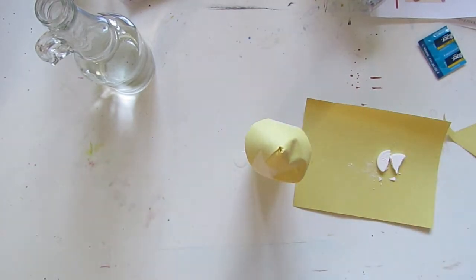There we go. Okay, so hopefully the pressure is building inside of there, and I can hear it fizzing. The Alka-Seltzer is definitely fizzing inside of my rocket, and we'll just give it a moment and see if it will launch.